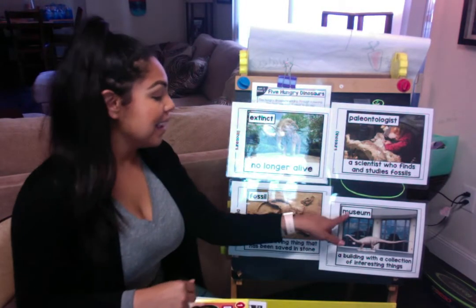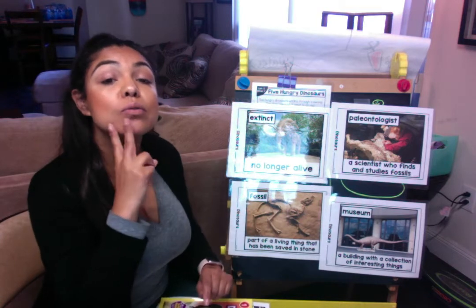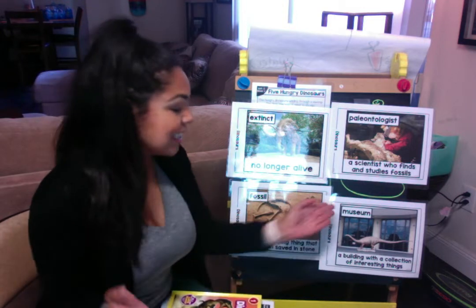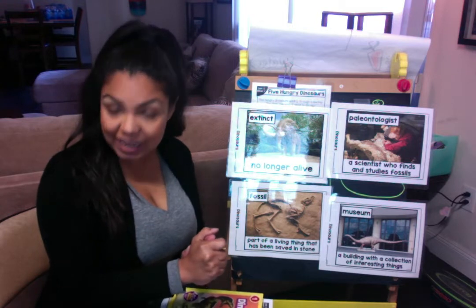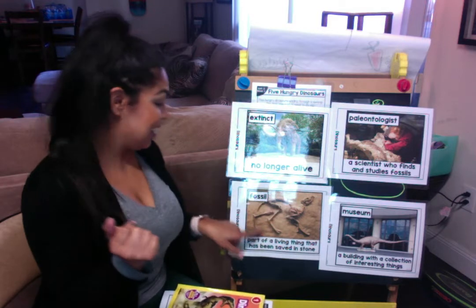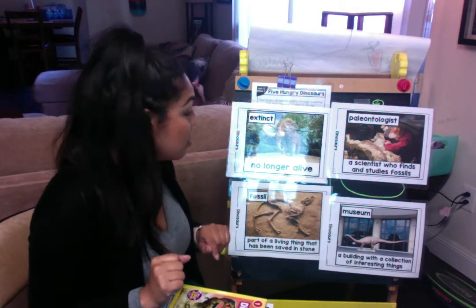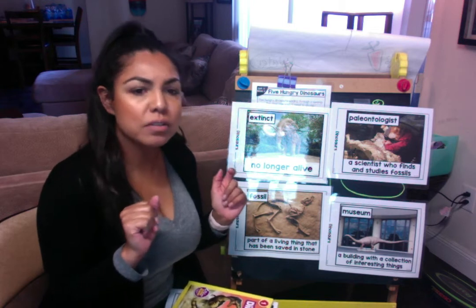So next we have, everyone say it with me, museum. Museum. Oh, you guys know what that is, huh? Good. What do you see in a museum? Good. Yes, you do see that. It's a lot of bones, right? A lot of dinosaur bones. Like, what are they called? Fossils. Good. We see that a lot. It's a building with a collection of interesting things.